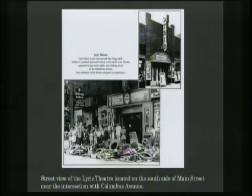The street view of the Lyric Theater, located on the south side of Main Street, near the intersection with Columbus Avenue. And this was when they had the tires and, during the war, you could bring metal things and you got something off. My mother used to go to get away from all of us. If she was there, I'd go in the movie looking for my mother. She'd be on one side all the way up, and Aunt Peg would be on the other side. That was the thing to do. And Mr. Lenhart. It was a nice movie, The Itch. Remember? The Itch, we called it.